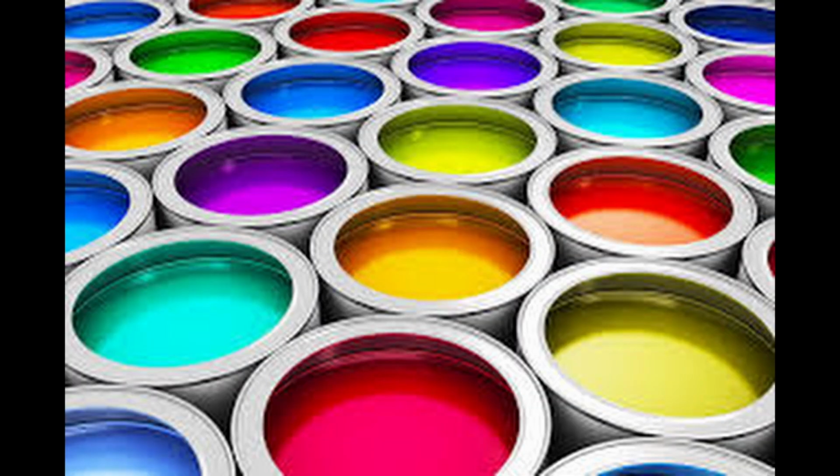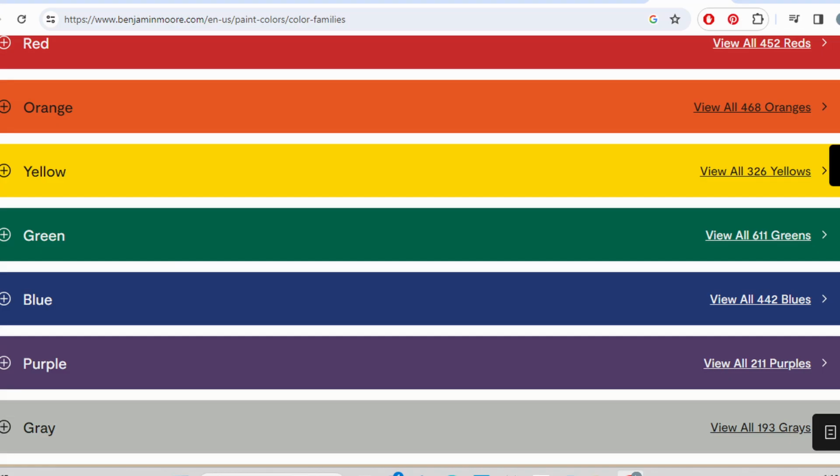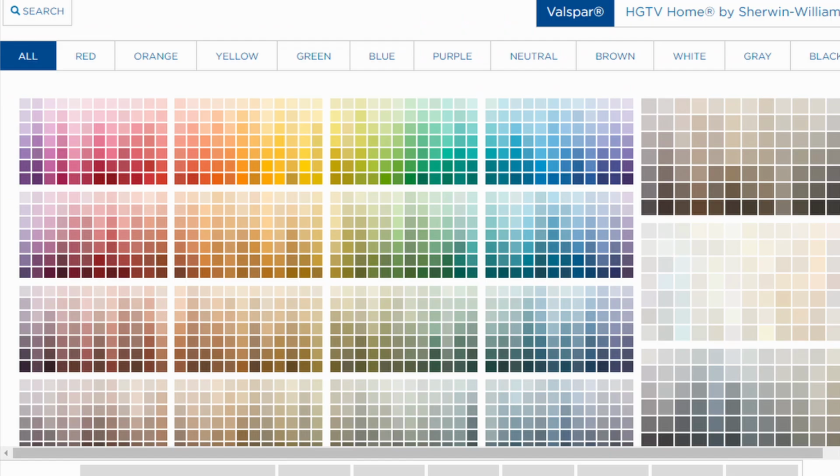Choosing a paint color can be overwhelming. There are over 10,000 commercially available paint colors. Benjamin Moore alone has 3,500 different colors. In reality, the number of colors is infinite when you consider custom mixes. So how in the world do you narrow it down?